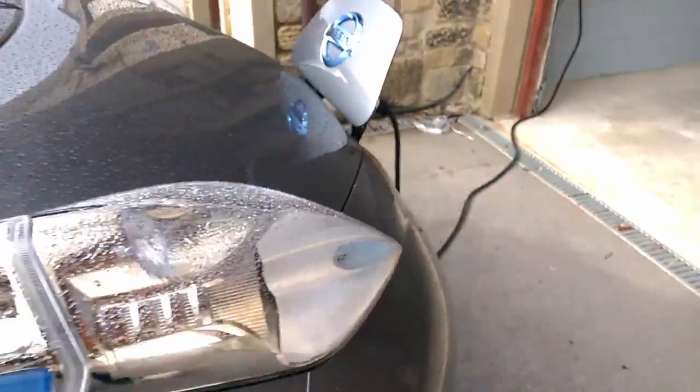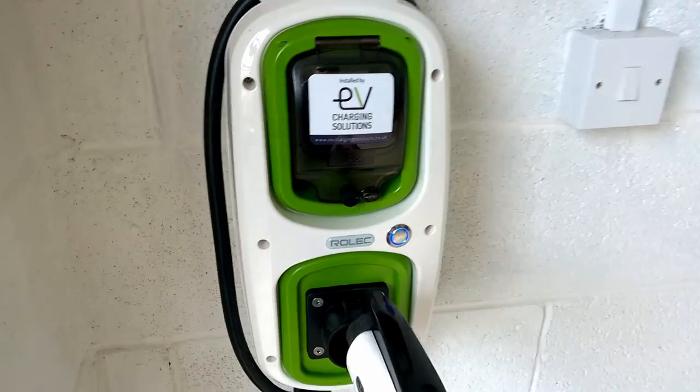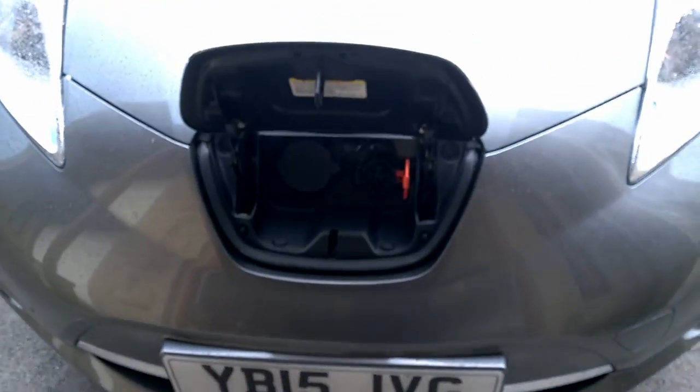So right, on to the next leg after I've unplugged her. That's the charge box, home charger, for those that were wondering. And see you in a bit.